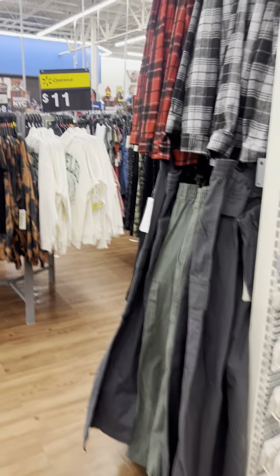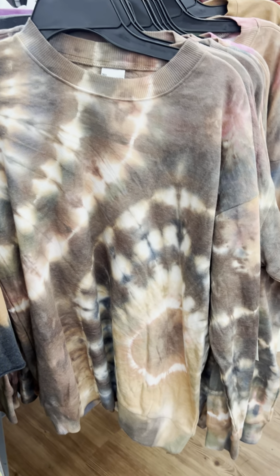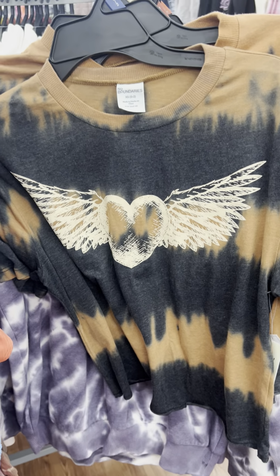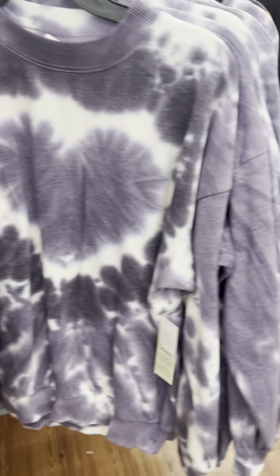So they did do some markdowns at this store. They do have a lot of sweatshirts over here. No Boundaries is the brand, and these are all for $11. All long sleeve. They do have these shirts over here. No Boundaries is the brand, and these are for $7. And some more sweatshirts over here, and everything is for $11.